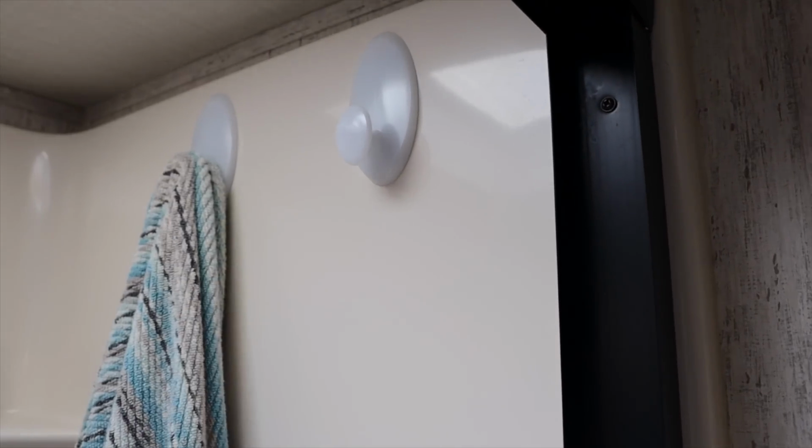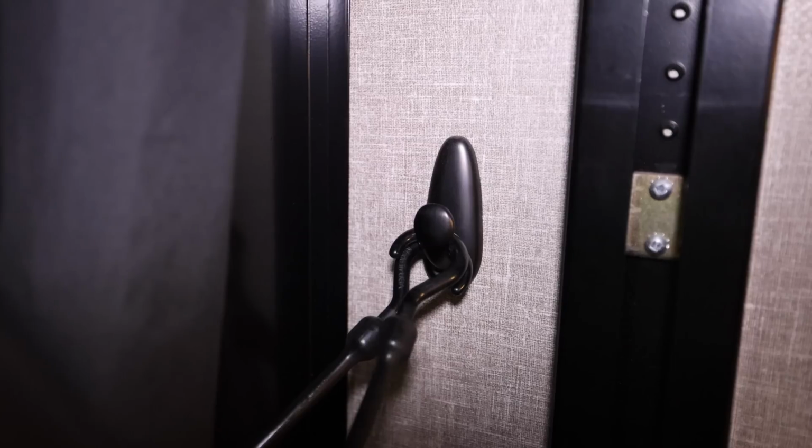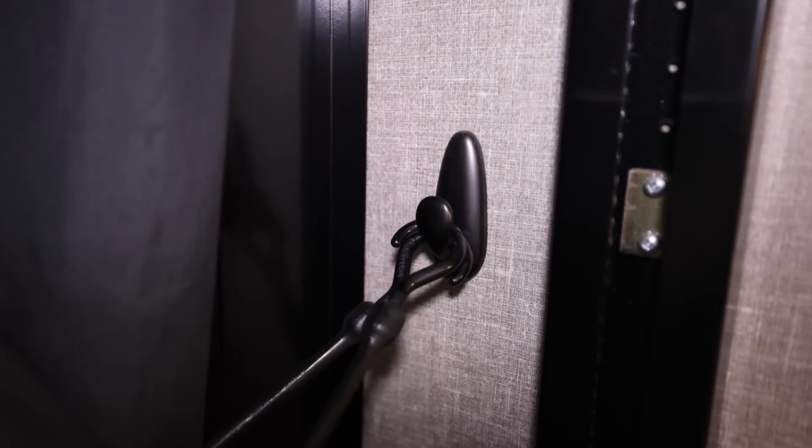And guess what else, command strip wise, stayed up for 5 years? Our shower hooks. Oh yeah. I mean, of all things, you don't expect a shower hook to stay put, but those command strip hooks inside the shower that are made to be inside the shower have been up and are still up.